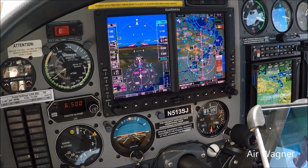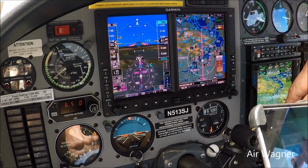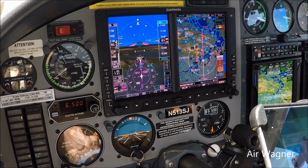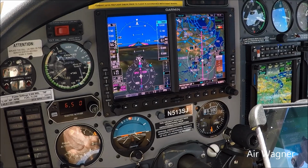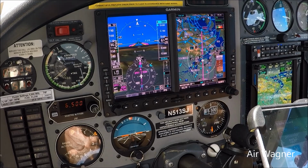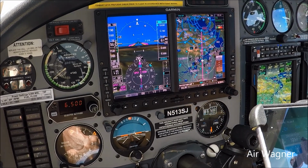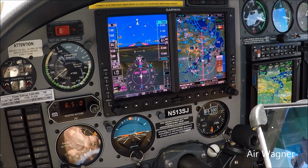So everything's working well. We got the AC going. The G600 is working well. I got the power, starting to reduce the power back. We're showing 186 knots true. One mile off the direct south. 25 miles out, 8 minutes out.